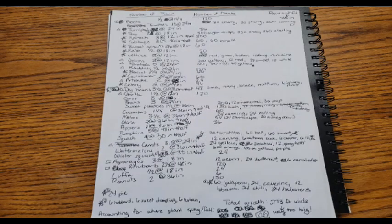Then I used the number of people that I was going to feed for a year, which is 7, to determine how many of each plant I need. And so that is on the right side, and it says the number of plants. And then the number of rows is how many rows I need in order to get that number of plants planted. And so it is a lot to read, so if you want to pause, you can. But that's just how I got all of these numbers.